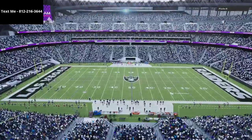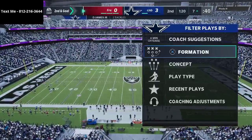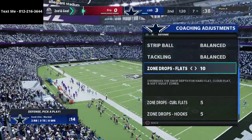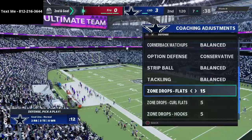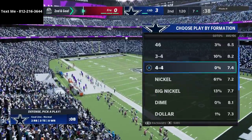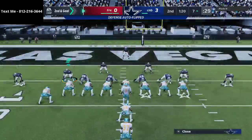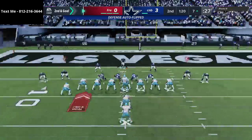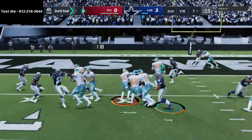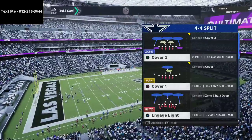So here we're going to take our timeout, try to conserve some time here a little bit. Also, 7 yards. Within that 7 yards, you got to remember the end zone itself is a little bit bigger than that. So we're going to go with 15, 5, and 5. Now he's going to come out in goal line. When people come out in goal line against me, I like to go to this cover 3 and basically say, bring it. And, of course, he's going to bring it and almost scores. So good read by him.